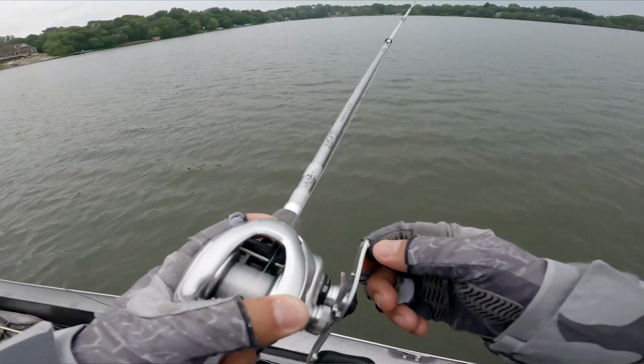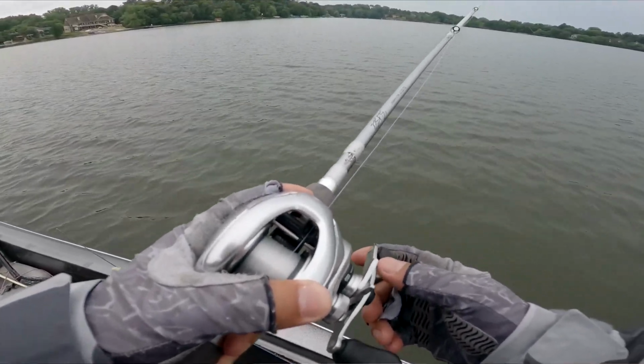Again, user error. I was casting it out there, right? And then I was just slow dragging my jig, and I just felt that fish hit it. I thought that fish was still really far out there, but the fish was actually literally maybe just a few feet away from my boat. So I lean in and I set the hook way too hard, snaps the line. So I'm just like, dude, what a way to start the morning, right?